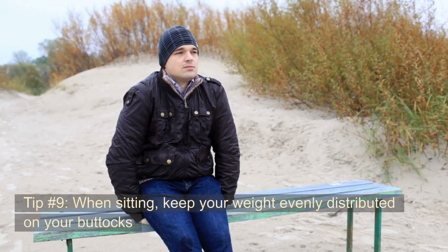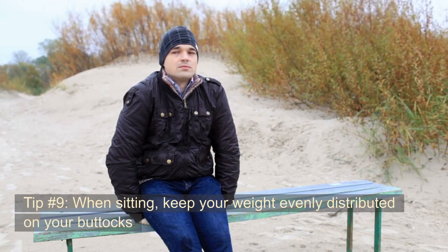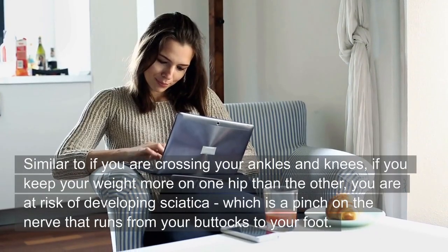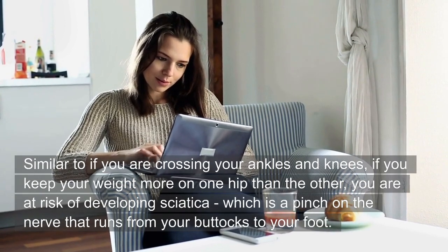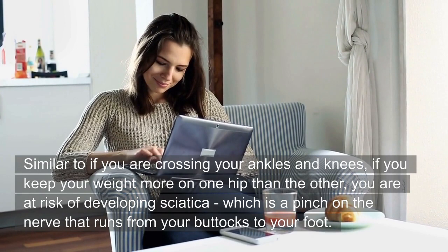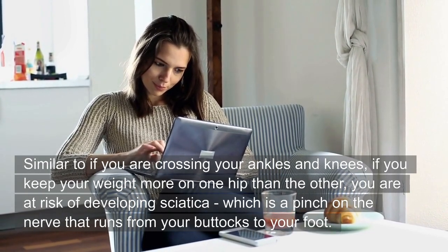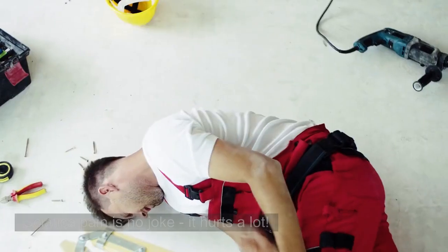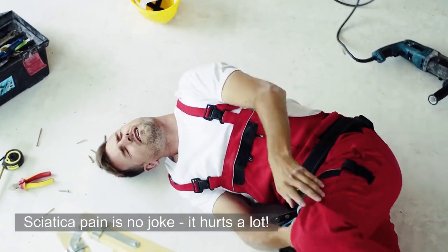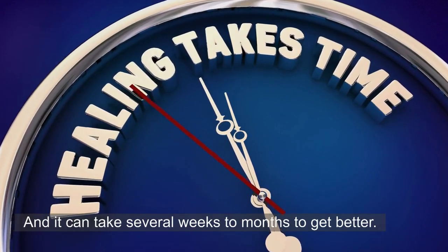Tip number 9. When sitting, keep your weight evenly distributed on your buttocks. Similar to if you're crossing your ankles and knees, if you keep your weight more on one hip than the other, you are at risk of developing sciatica, which is a pinch on the nerve that runs from your buttocks to your foot. Sciatica pain is no joke. It hurts a lot, and it can take several weeks to months to get better.